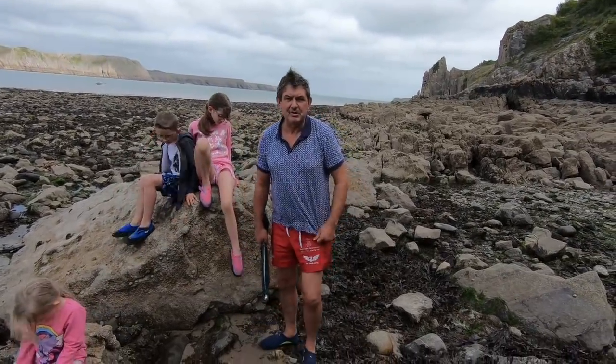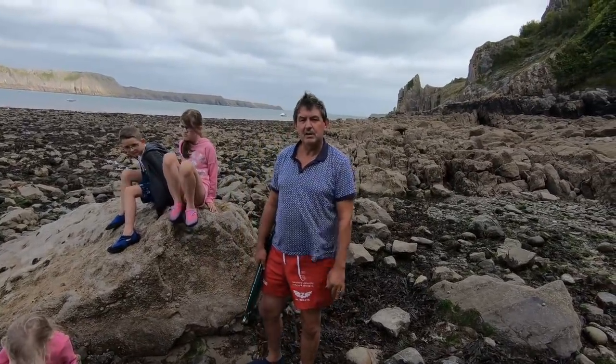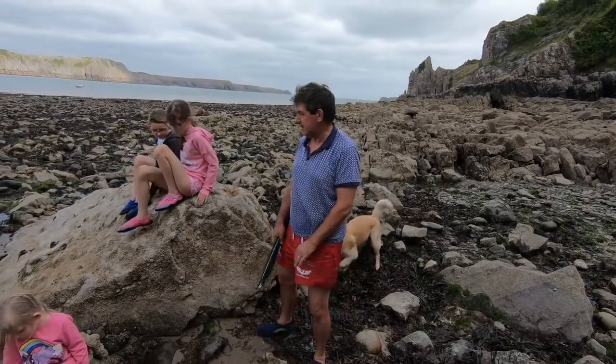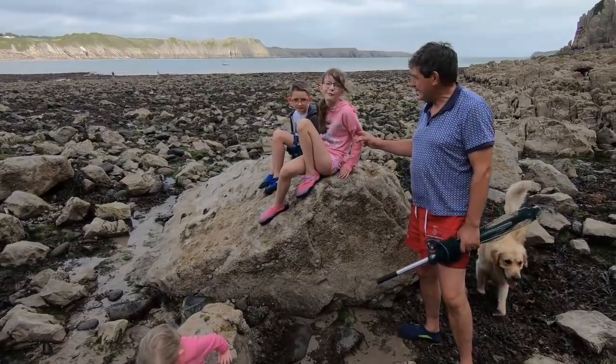We're here on this lovely beach again in Pembrokeshire. Today we're going to see if we can get and cook up some rice and prawns, hopefully. But today, special treat, we've got grandchildren. Here's Kaylin. Hello, world.